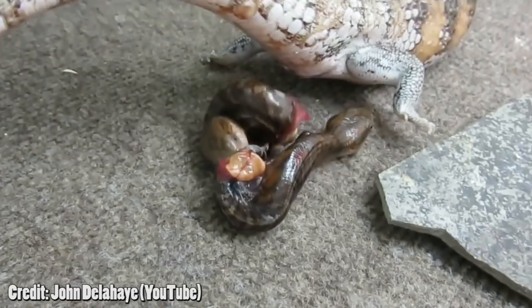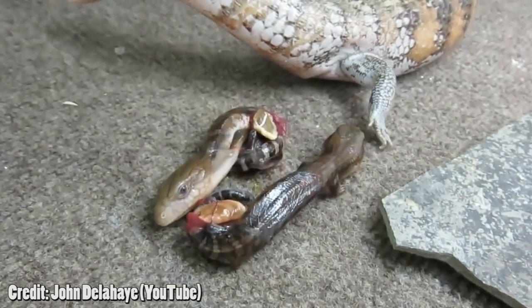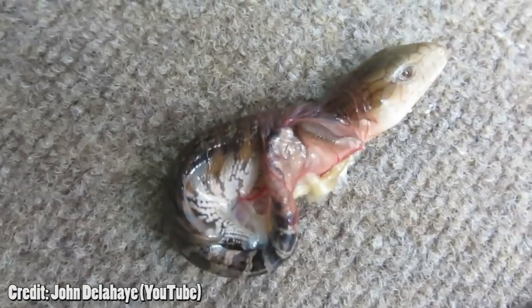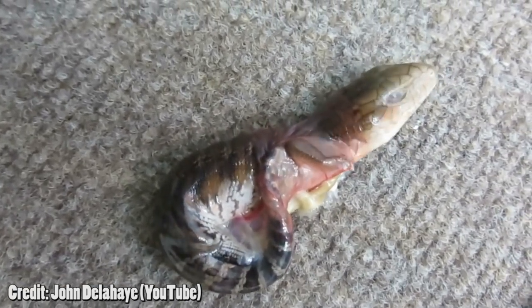So the female will actually retain the young until they are fully functional, ready to be given birth to, and to enter our beautiful world of pollution and global warming. When the babies are ready to be born, the female will give birth to a litter of baby blue tongue skinks. There can be anywhere between 12 and 20 blue tongue babies in a single litter.